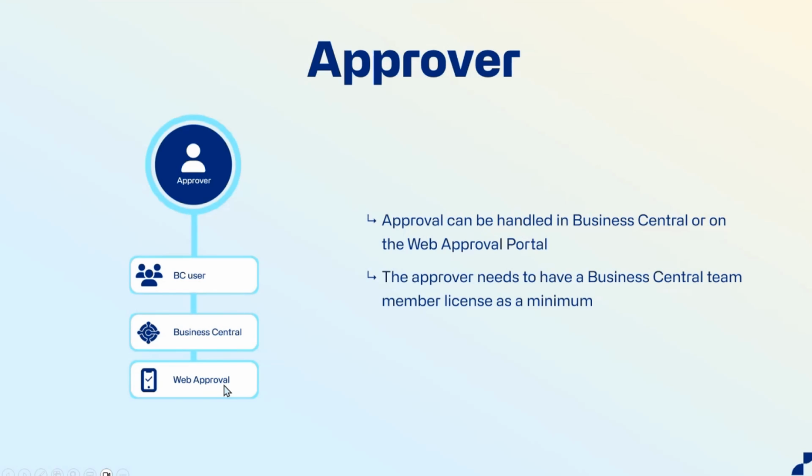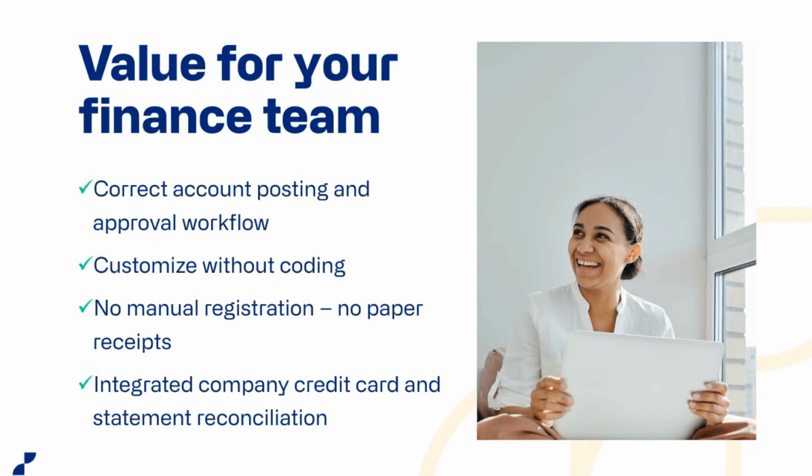The interesting thing about the web approval portal is it's not a separate system. It's not disintegrated from BC. It is just an alternative way of looking at the data in BC. So as soon as you do something in the web approval portal, it is done in Business Central. So there's no interface, there's no secondary database or anything like that. So everything really is truly built inside Business Central, even this web approval portal, because it is just working with Business Central. So yeah, I've said that before, Business Central team member license is required. And I think that's about $12, $13 New Zealand per month for that type of license, that Business Central license.